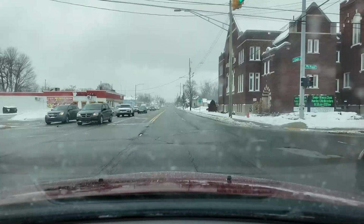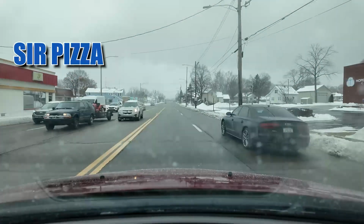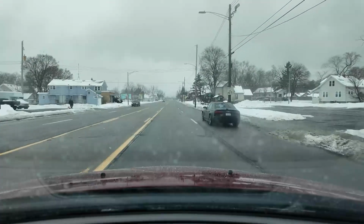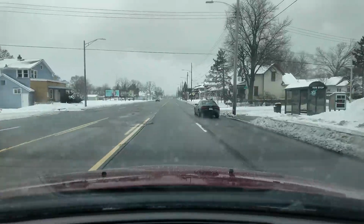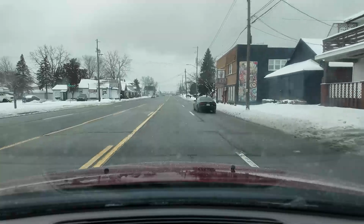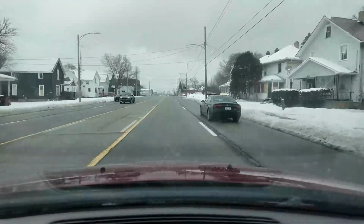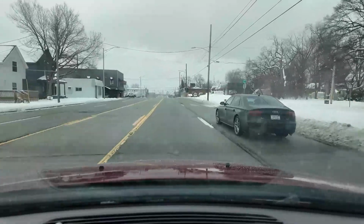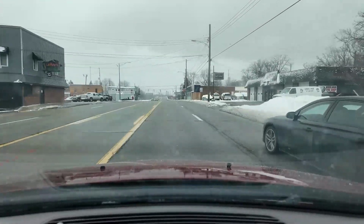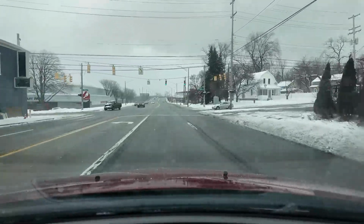So up here to the left is a place called Sir Pizza. They have really good pizza. I love they have a thin crust pizza. It's not like a deep dish at all, but really good pizza. That's all I can really say about it. They do have a couple of those in the Lansing area. I highly recommend it.